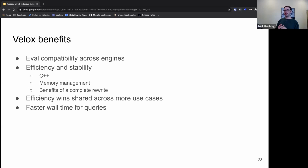I think outside of Facebook, there are fewer people who are interested in just efficiency, but many would appreciate a reduction in wall time. It's really hard to sell performance in databases when things are only 2 to 4x faster. You really need to be 10 to 50 times faster for it to matter to a larger audience. But with Presto being an interactive system, anybody can appreciate faster wall times because your time is valuable.